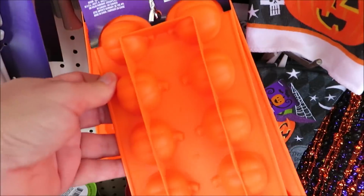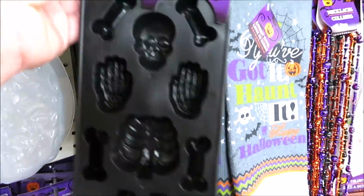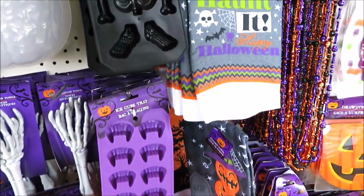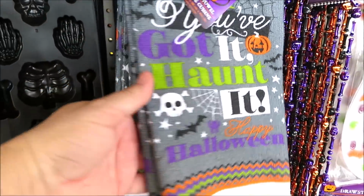And lots of silicone molds. So these are little pumpkins. They have the sort of Dracula teeth, and then the skeleton. You could make chocolates, all kinds of things with these ice cubes.